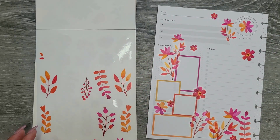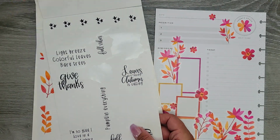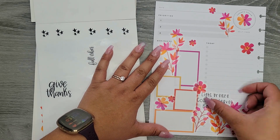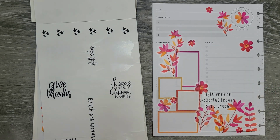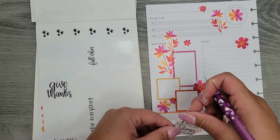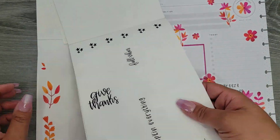Okay, I think that's it for that one. And then I just need some kind of quote. So let's see here. Here we have light breeze, colorful leaves, bare trees. I feel like that goes well with the color. Leaves are falling, autumn is calling. Maybe we can do one of these boxes as a quote. There we go. Cool. We did it.